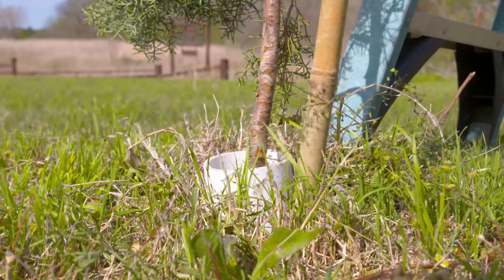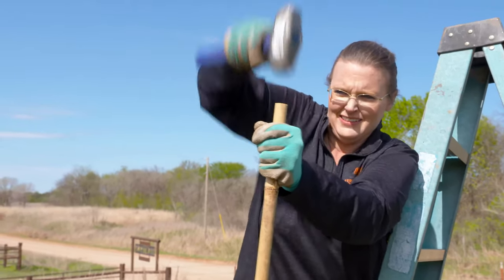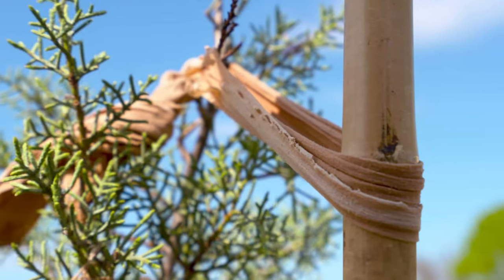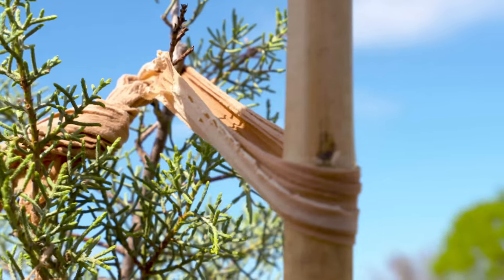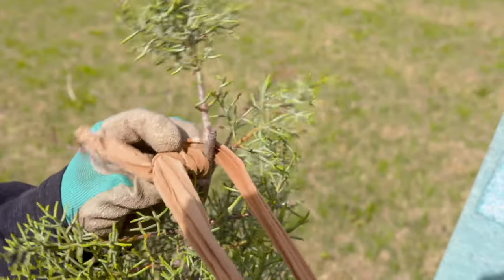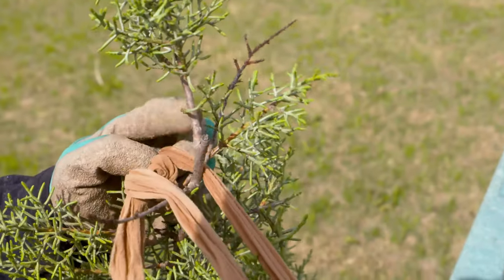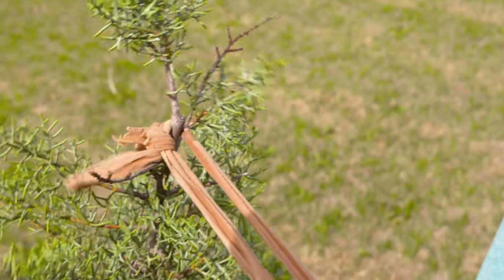So there you can see we've staked it on the south side to really help compensate for those southern winds that we're getting. And you can see it's got some movement to it, and we want that movement. I've retied the pantyhose just a little to allow for some more flexibility and also to make sure that it's not wearing on the tree trunk.